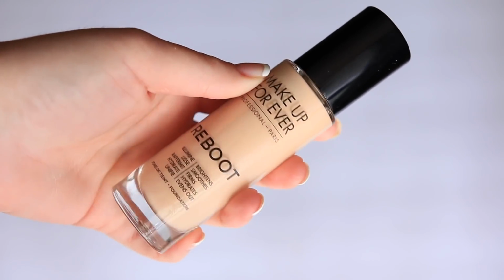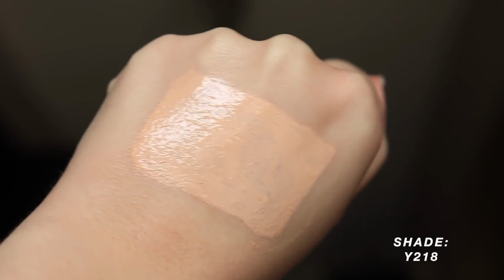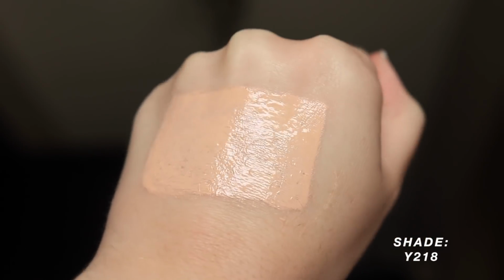But my favorite product for a light luminous base, and it's a product that I don't feel like enough people know about, especially for this kind of category. I feel like a lot of people just go for something labeled a tinted moisturizer, which, I mean, nothing wrong with that, but I wanted to, again, sing the praises of the Makeup Forever Reboot foundation because I just feel like more people should be trying out this product. It is such an incredible product if you are a fan of a light coverage foundation, a light luminous base. This is literally the epitome of that.